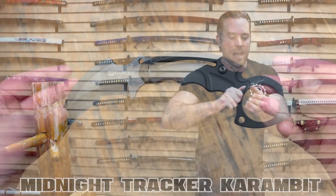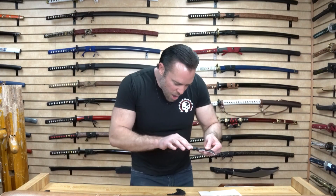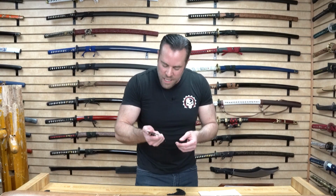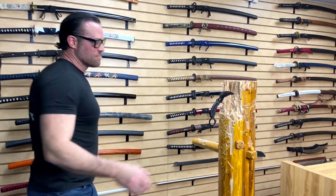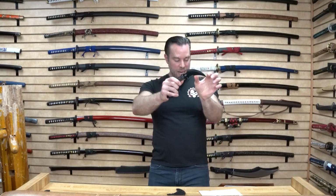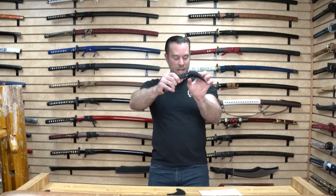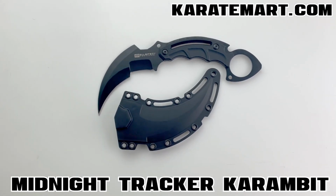So that would be really, really nice in a survival setting. Now if we look at the handle of this knife, we can see that the scales are made from some sort of thermoplastic, but they're actually extremely comfortable on my hand. Now the total length of this knife is approximately 9 inches. This Karambit blade here is approximately 2 5/8 inches, and this straight edge blade here is approximately 1 inch. And the total weight is approximately 5.3 ounces.